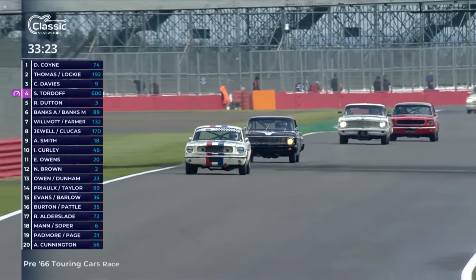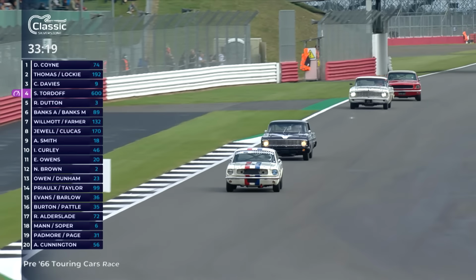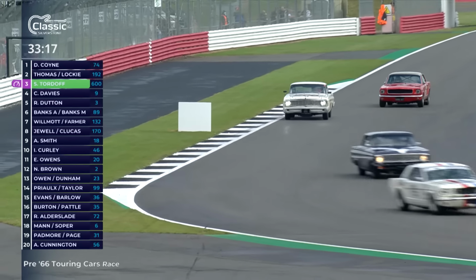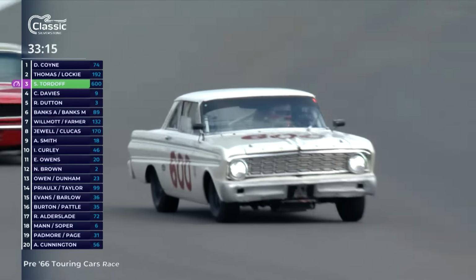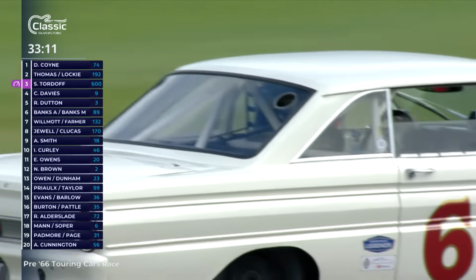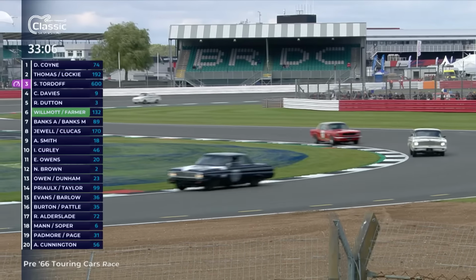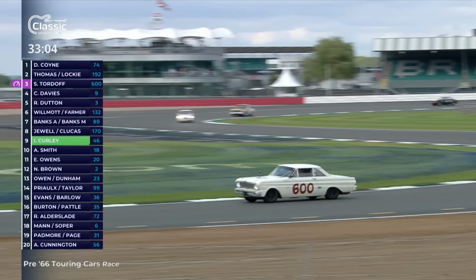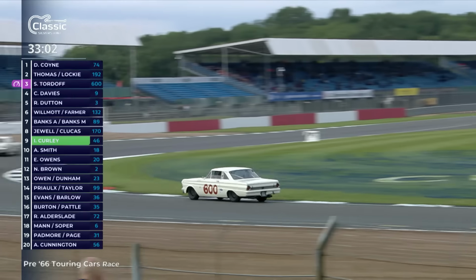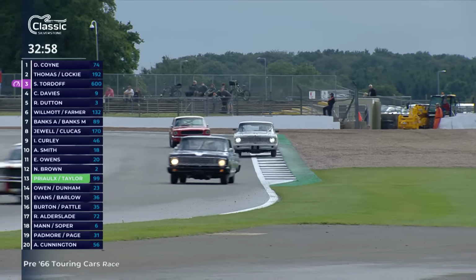through. But Davis is coming back at him on the straight, but the Falcon's got similar power, so they're coming down into Brooklands. Davis is going to have another go on the brakes. No room there. Big cars these, and through goes Sam Tordoff. You see him working away at the big steering wheel there, and into Luffield they come. So the order now is leading is Dave Coyne, then it's Julian Thomas, but now it's Sam Tordoff in 3rd and Craig Davis in 4th.